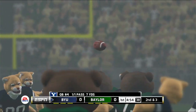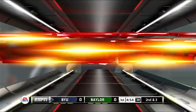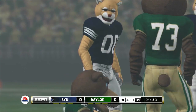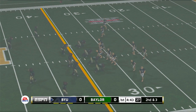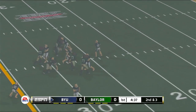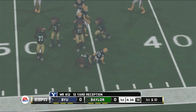Second and three. Second down, and they're going to need about 3 yards to pick up the first down. Looks to his receiver, first down. They'll bring him down at the 44.